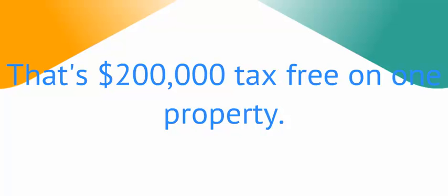Even most sophisticated investors who know about NRAS already, including people who've invested in NRAS properties, don't know about it. And by the way, if you're unfamiliar with NRAS, just email us and we'll send you all the information you need to know to find out the basics about this lucrative scheme.